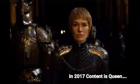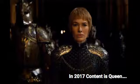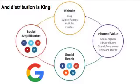I believe that content is queen. So really in 2017, content is queen and distribution is king. Because you can create all the great content in the world, but how do you get it to market and get people engaging with it? And this actually relates very similar to the infographic that Mel put up around the circle of life with digital.